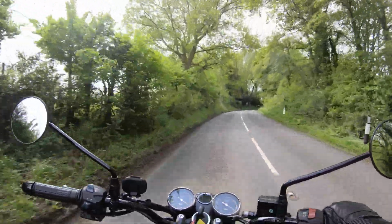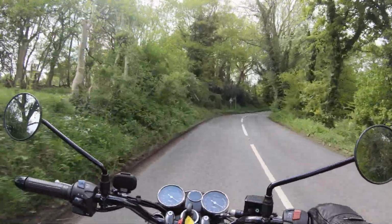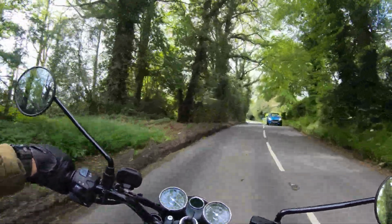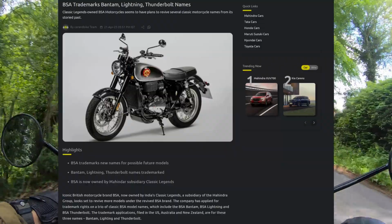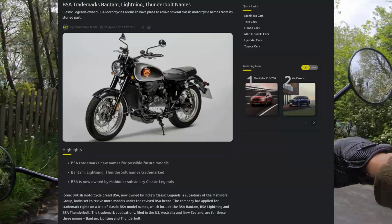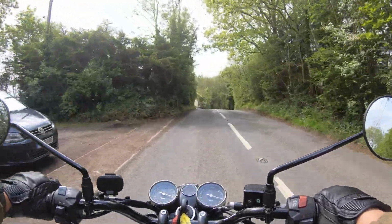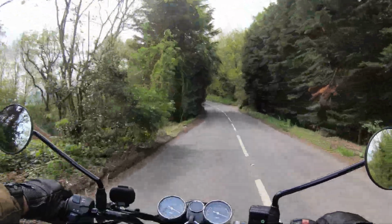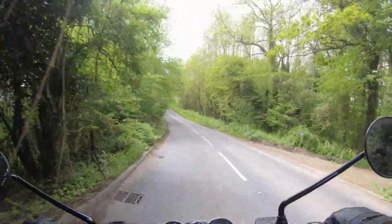The other thing about them, I guess, is new models as time goes on. And they did patent the names Bantam and Lightning. Sorry, I shouldn't say patent, you can't patent a name, trademark the names Bantam and Lightning. That then gives them the option to produce those models in the future.